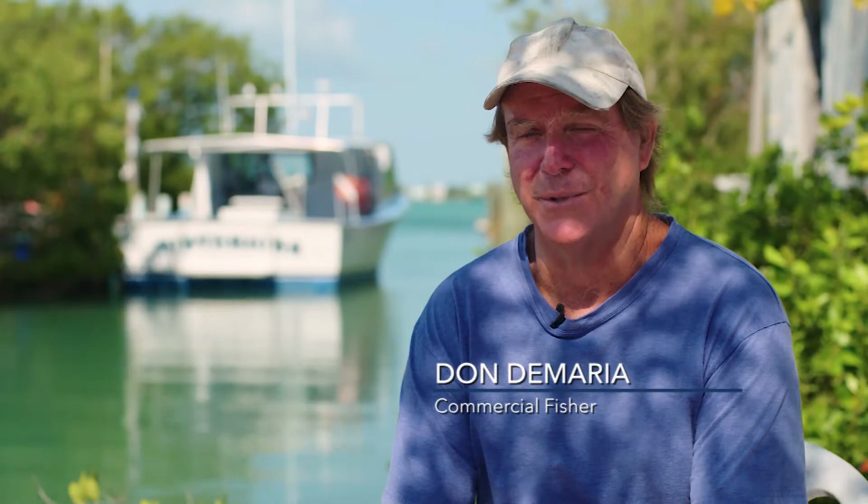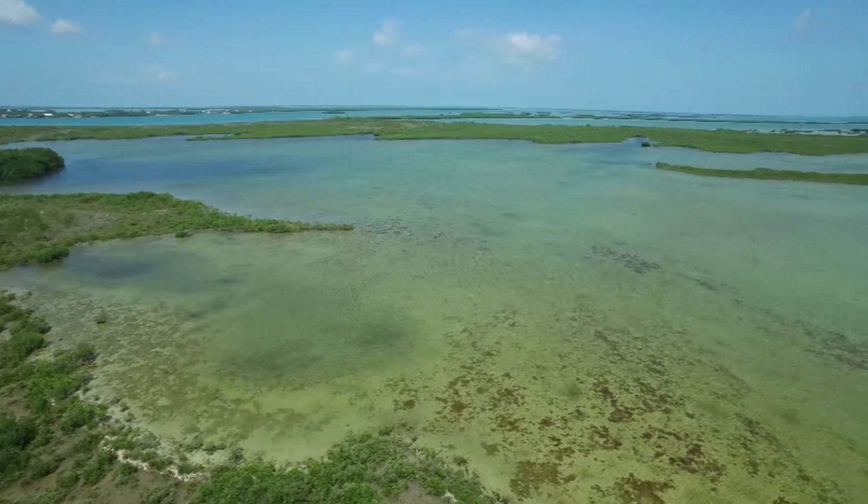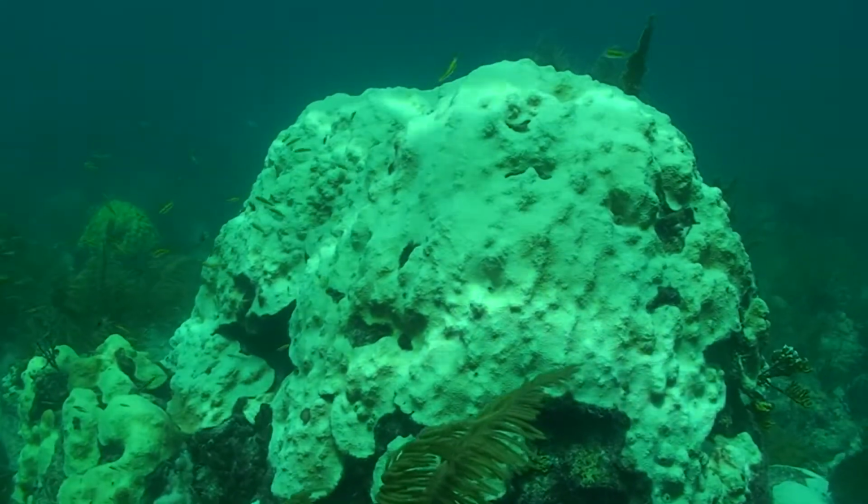When I first moved to the Keys in '78, and then of course I was coming down before that as a kid in the mid-'60s diving, the waters were blue, it was clear. There were a lot of healthy corals. Today the water's more of a green, and the corals, with fewer left, are in pretty sad shape.